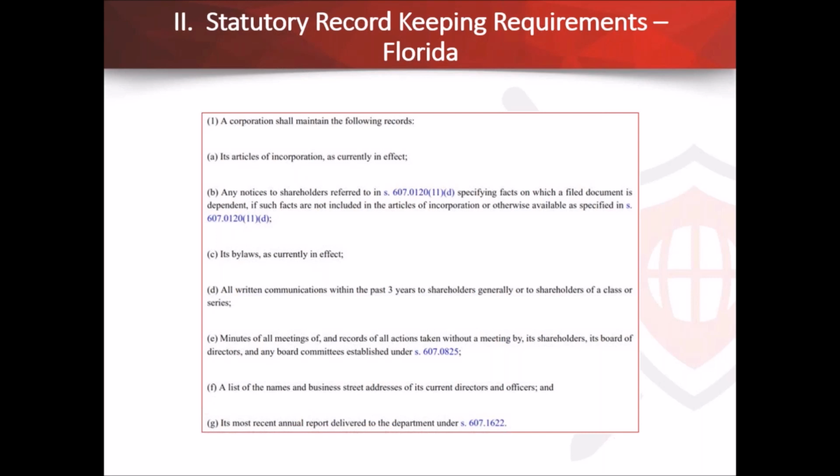In subsection 1, this lists the documents that have to be maintained by the corporation. We'll go into a little bit further detail on the articles of incorporation and the bylaws in later slides, but note section D, all written communications within the past 3 years to shareholders generally or to shareholders of a class or series. In these smaller family businesses, there may not be a lot of formality in communications and how they're recorded and archived, but it is a requirement to have those types of records accessible if you're in the corporate form. We'll also talk a little bit later about annual meetings and the requirement to hold annual meetings when you're doing business as a corporation.